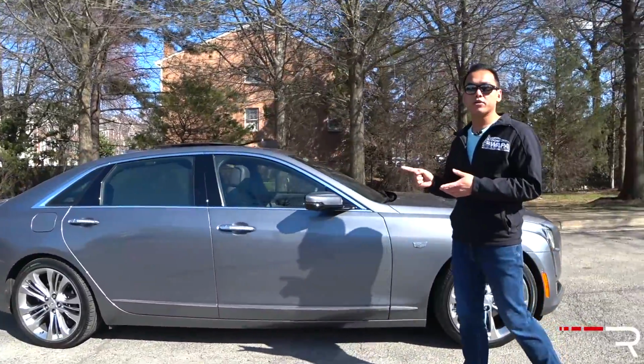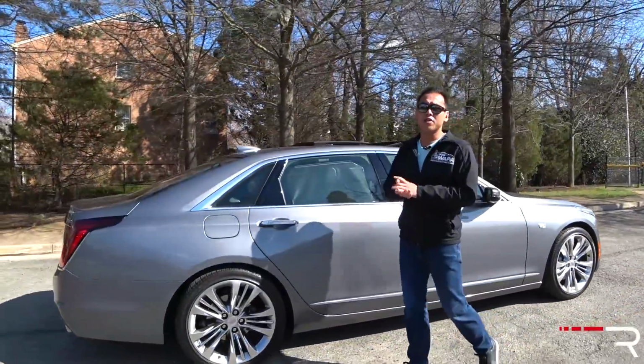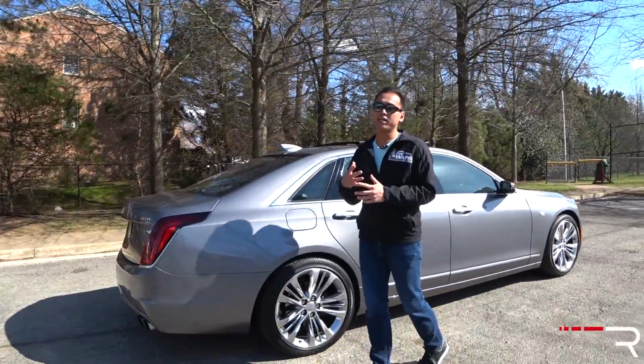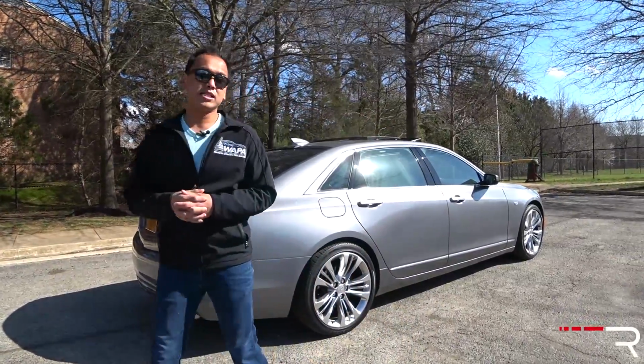Its wheelbase is about 122 inches long. Overall length is about 204 inches long. So compared to the mid-size competition, it's about 10 to 12 inches longer. So it's a pretty big vehicle, nearly S-Class size in dimensions.